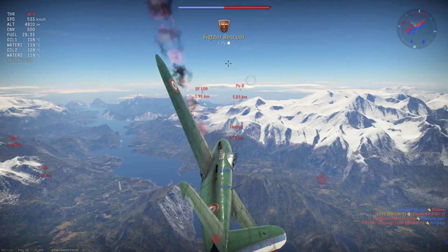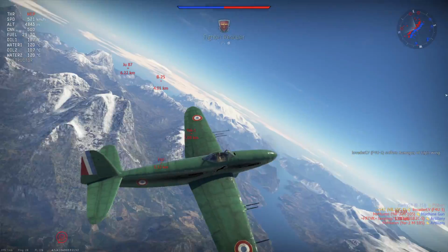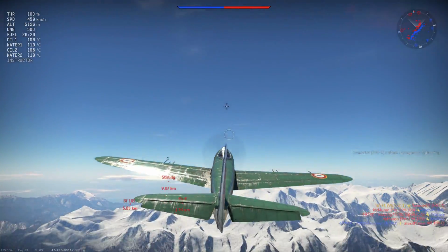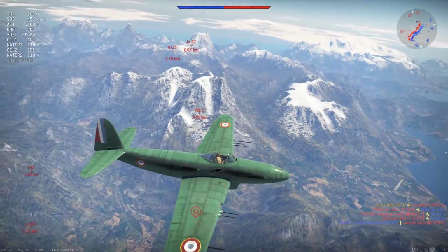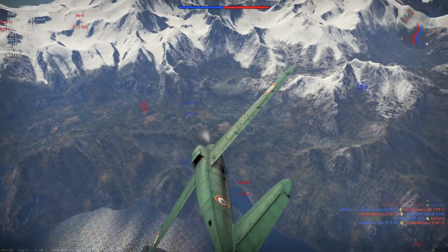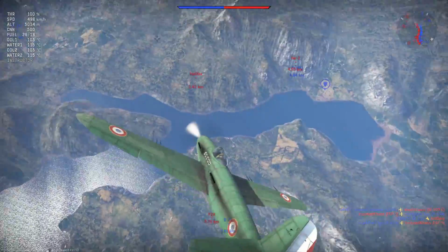Now surging back up, we note the Halifax heading off towards the southern side of the map, and we intend to come down on them like a ton of bricks. And this is one of the nice things about this plane, it can really start to cut apart the heavy bombers that you'll see at the battle rating, i.e. the Halifax, the B-17, the Pe-8, etc.